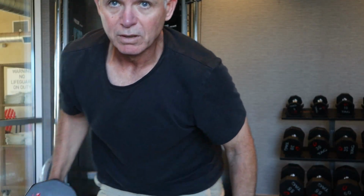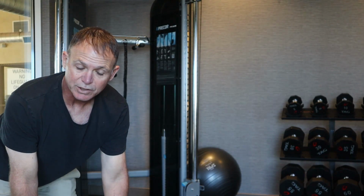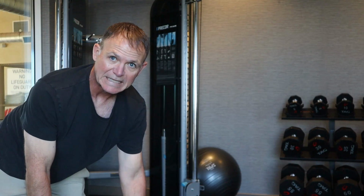What you're going to do is you're going to start with your opposite leg on the bench. So if you're going to use your right arm and do a row with your right arm, you're going to have your left knee on the bench.